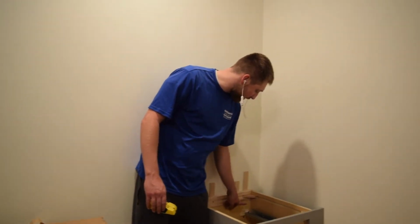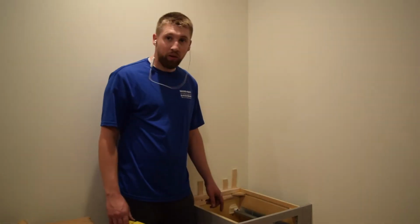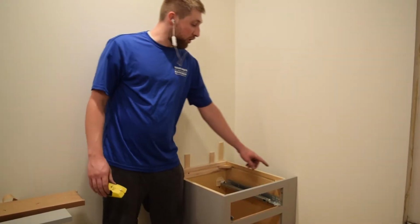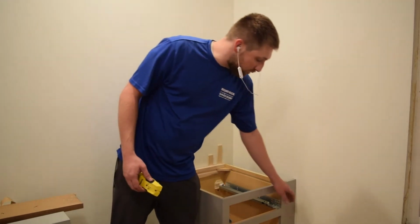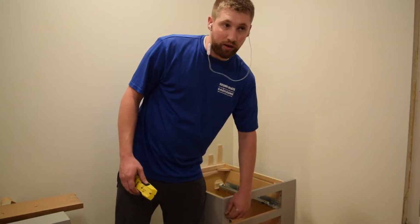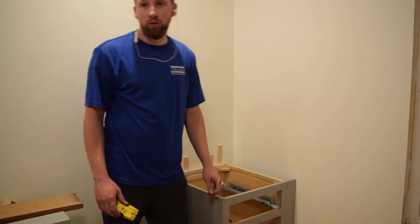I'm just curious, why do you have the spacer there? Spacer here? That's how they designed it. But it also makes opening this door, actually opening this way, not hit the wall. Yeah, that makes sense.